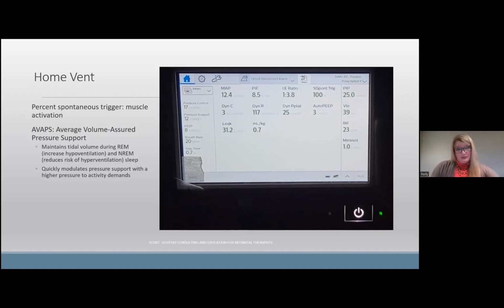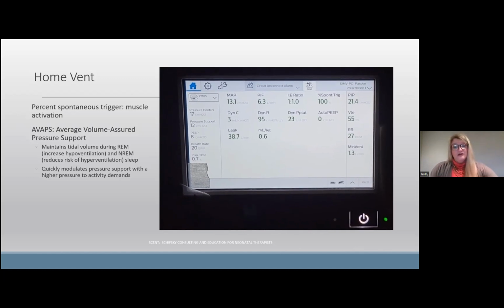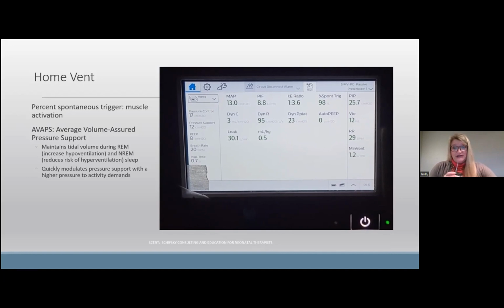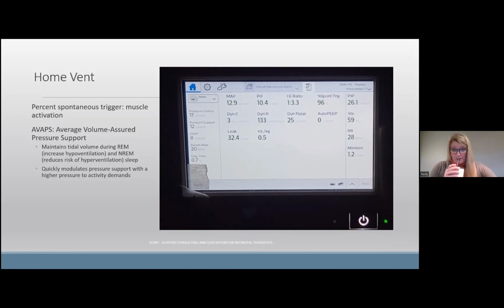So this is just a brief video that shows you those ventilator settings and how those will be changing during inhalation and exhalation.